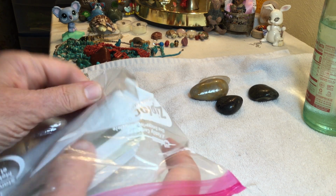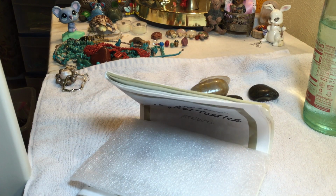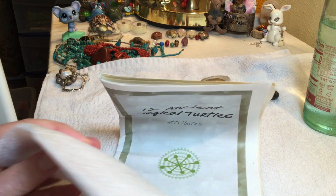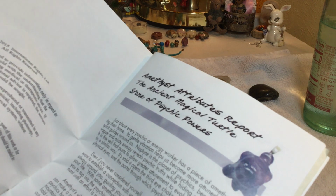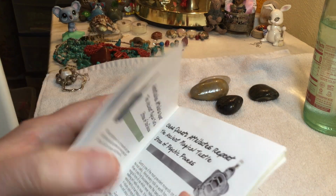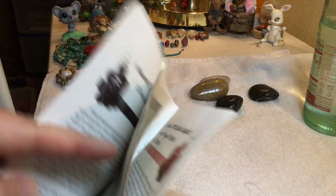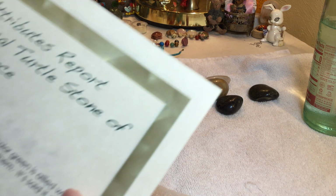I got this for us, for all of you all, and for the gang, and I'm not sure what I'm going to do with it. I'm not sure really what it is. It's about these turtles and the healing powers of the stone. So I thought we would all enjoy it.